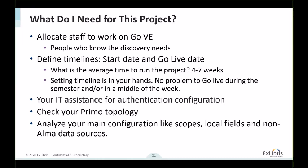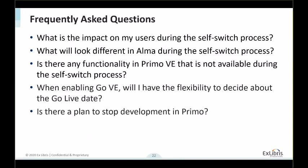In the end, I would like to give you a list of frequently asked questions. I answered most of the questions we get from customers in the previous slides, but I would like to review the important ones to be sure that we all understand them. The first one is, what is the impact on my users during the self-switch process? The answer is that there is no impact on the end users. Primo and Alma production continue to function and behave as usual, and in parallel, you can configure and test Primo VE. There is no relation between Primo and Primo VE configuration. So actually, no impact.